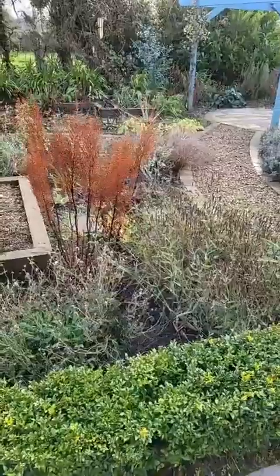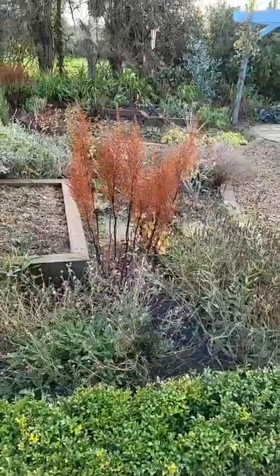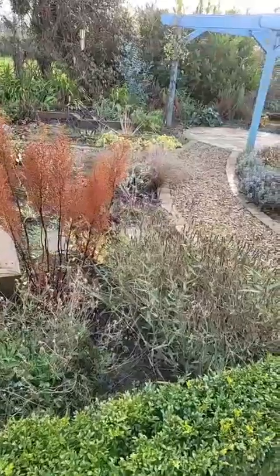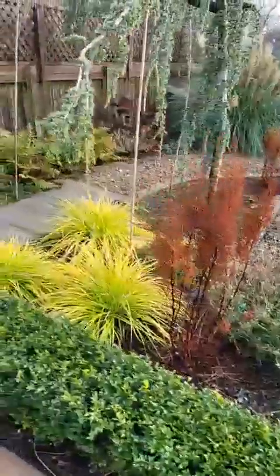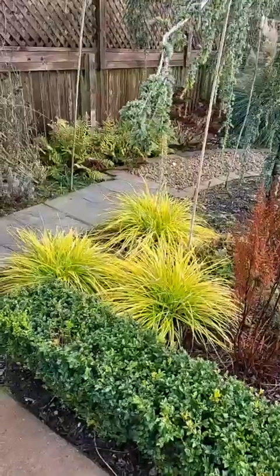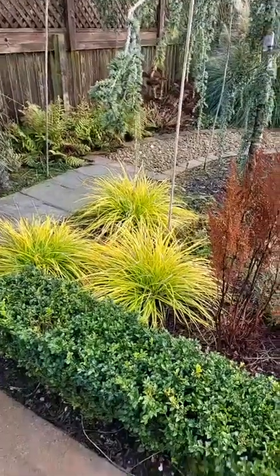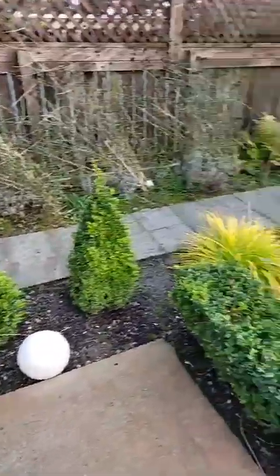Other things I have that I didn't mention to you in the post, but that do give a bit of winter interest, are evergreen grasses. So those limey coloured ones there, they're some of mine. And of course I have box hedges and box shapes that give a bit of interest.